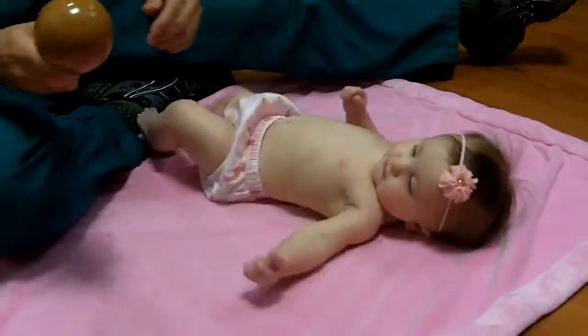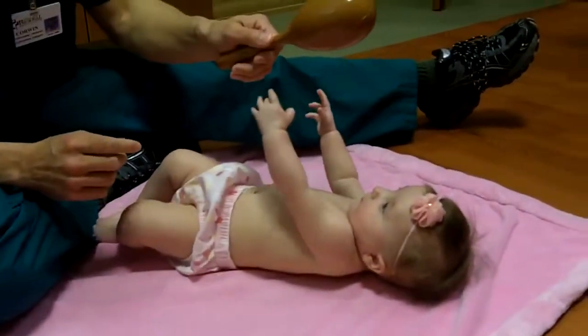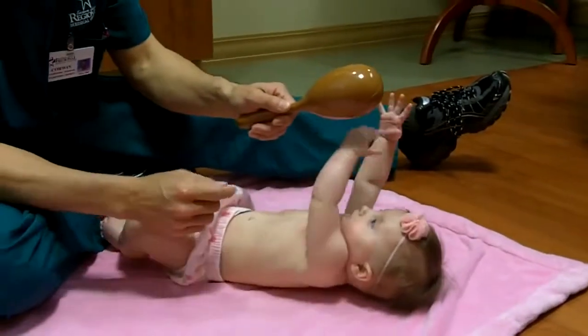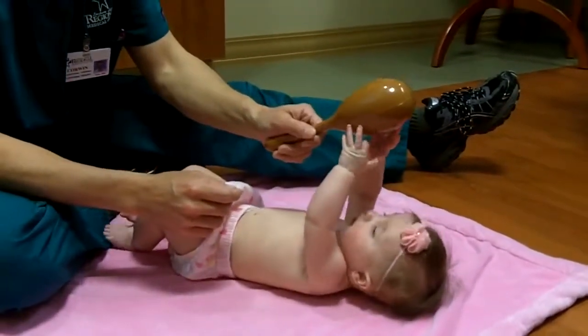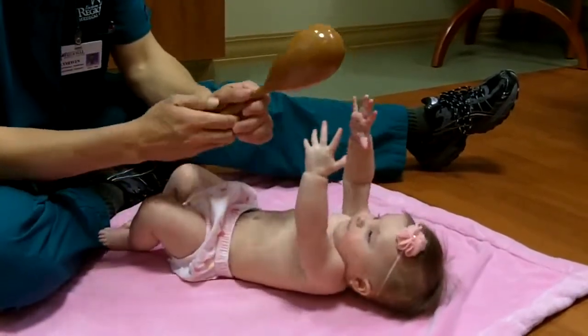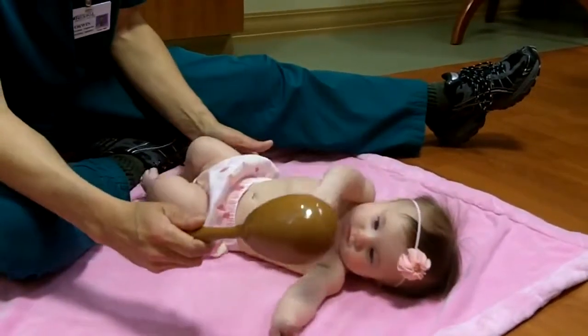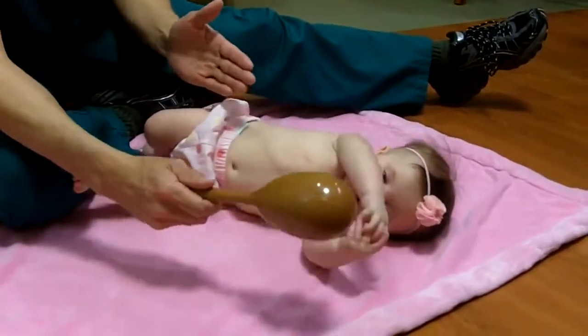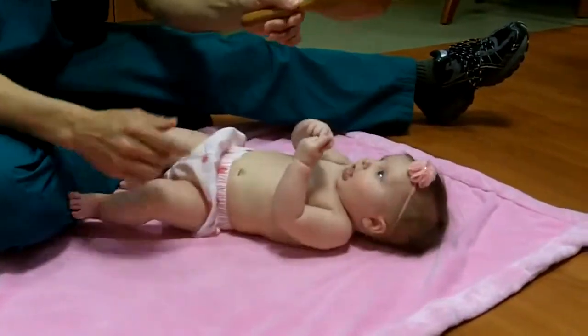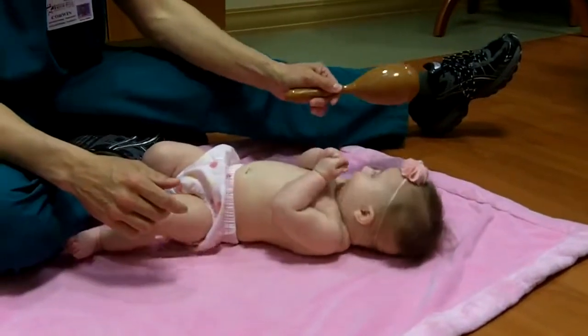Now we're going to look at sensory. So as she sees the object, she sees it with her eyes, and she's reaching, and she should be bringing her hands to midline, which she's doing. As I take the object and move it to the side, she follows it, and it facilitates a roll. And as I go back this way, she follows it over there.